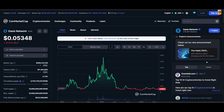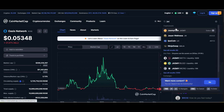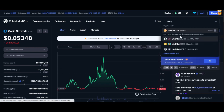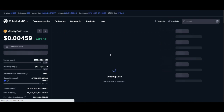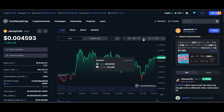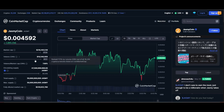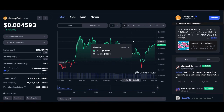Well, you know what? I'm going to throw this one out there because I've been chasing this coin for roughly a couple of years, but I definitely want to chat about it right now. Sitting at 0.004, this is JASMY coin. Market cap 218 million. Sorry about that, guys, I ain't got my glasses on. But anyways, JASMY project, let's talk about it real quick.